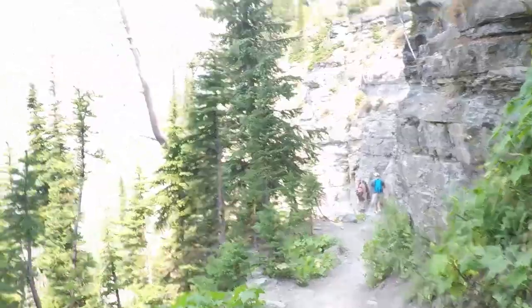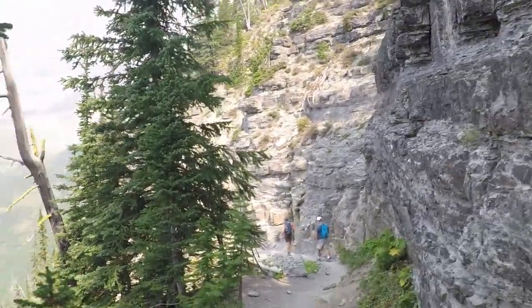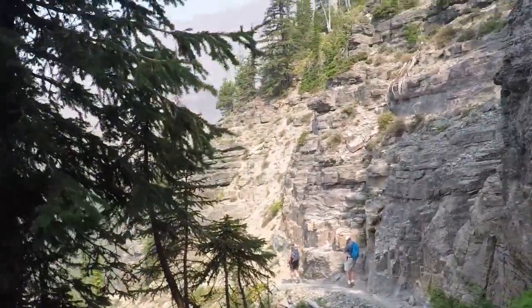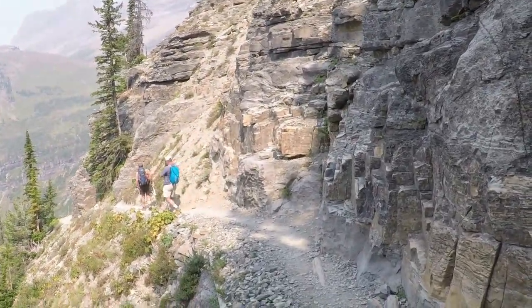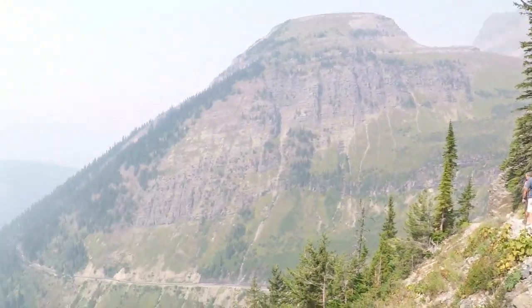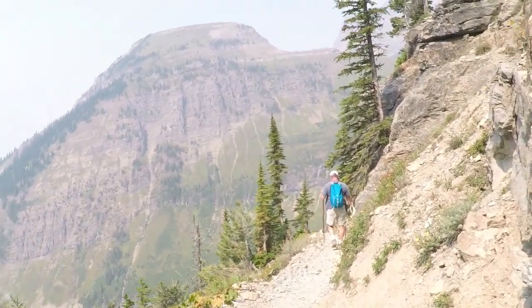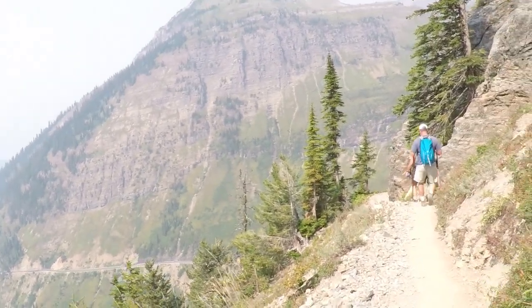Look at this. Look how pretty this is. Oh, I love it. Ooh, it gets narrow over here though. Better hope you don't meet a fellow hiker. You definitely have to be sure-footed to take this trail.